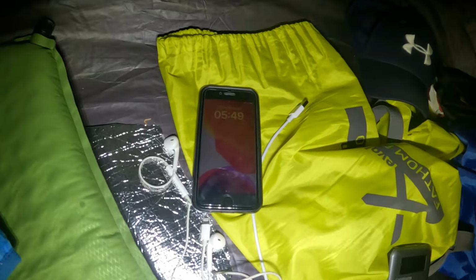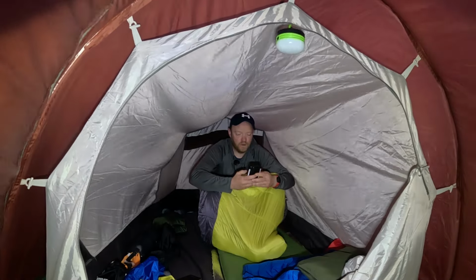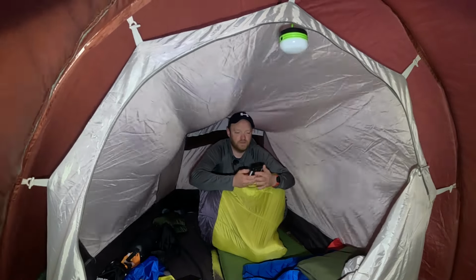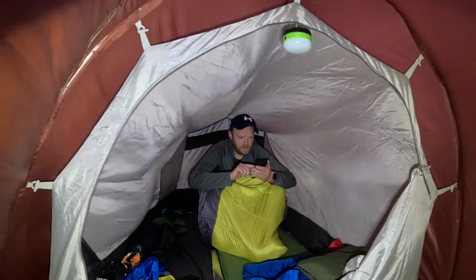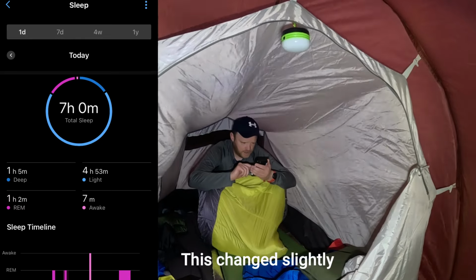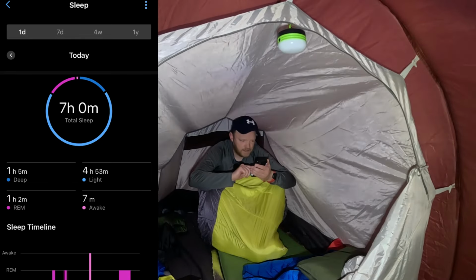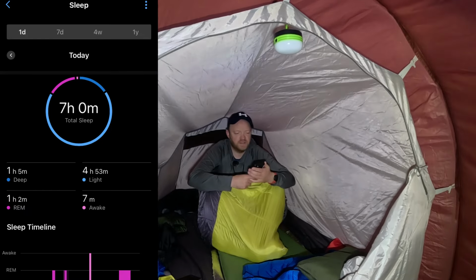Morning, 10 to 6. I haven't really looked outside yet. Sunrise is in 14 minutes now, but I'll do my usual sleep thing. So 6 hours, 57 minutes total sleep. 1 hour, 6 minutes deep sleep. 4 hours, 46 light. 1 hour, 54 REM, and 7 minutes awake.